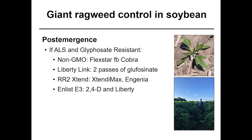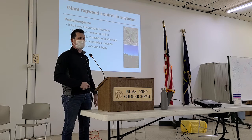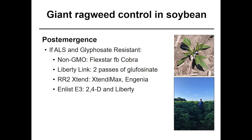For post-emergence in giant ragweed, this is assuming that we have ALS and glyphosate resistance. There's still an option for non-GMO soybeans. So if you're growing non-GMO soybeans for those premiums, you can still control giant ragweed by spraying Flexstar followed by Cobra. That can be effective, especially if you're spraying smaller plants. If you're growing Liberty-Link soybeans, you can use glufosinate products. For Extend soybeans, you can use a dicamba product. And for Enlist soybeans, you can use either 2,4-D or Liberty as well.